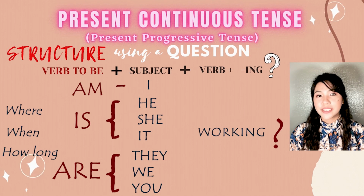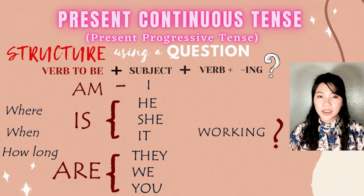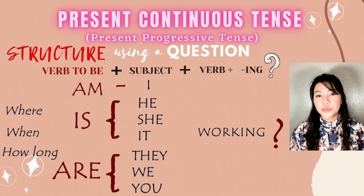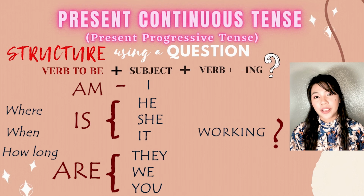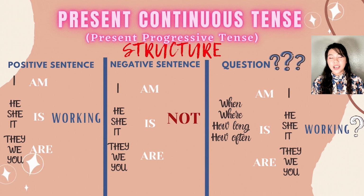So what's important here is that you keep the same order. Just add a question word like when, where, how often, how long, and many more before the question pattern. Where are you working? When are you working? How long are you working? How often are you working? And so on. So that's how we form present continuous tense in positive sentence, negative sentence, and question.